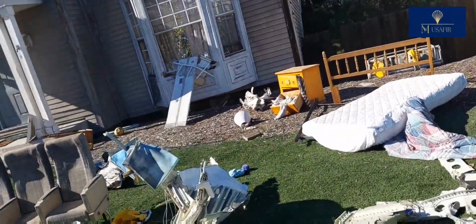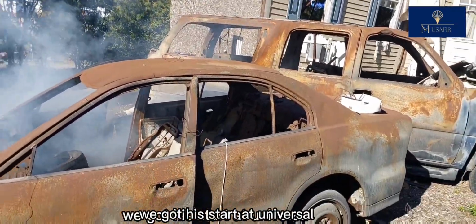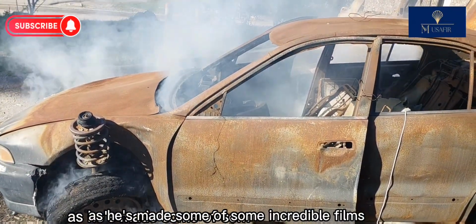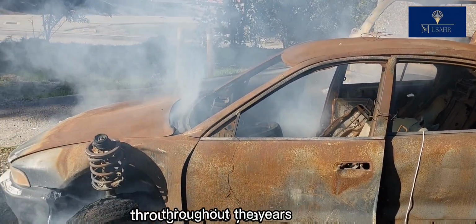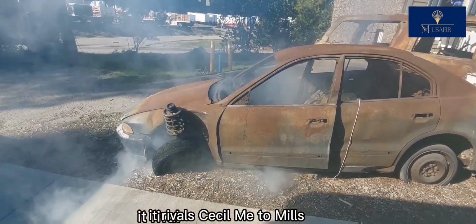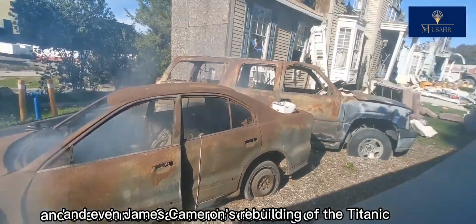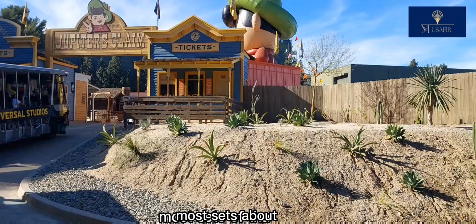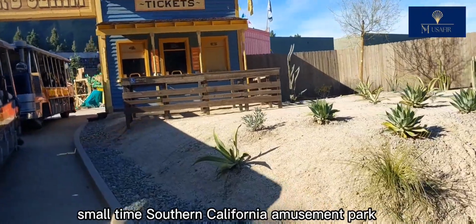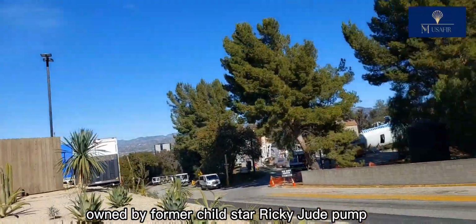All right, we have another emergency code. He's important to us here at Universal. He got his start at Universal. We would be nowhere without him, as he's made some incredible films throughout the years. Now, this set is one of the most elaborate set pieces ever created. It rivals Cecil B. DeMille's Ancient Egypt in the Ten Commandments, and even James Cameron's rebuilding of the Titanic. Most sets of that bring it to life. It's Jupiter's Planet, a nostalgic, small-time Southern California amusement park owned by former child star Ricky Jude Park.